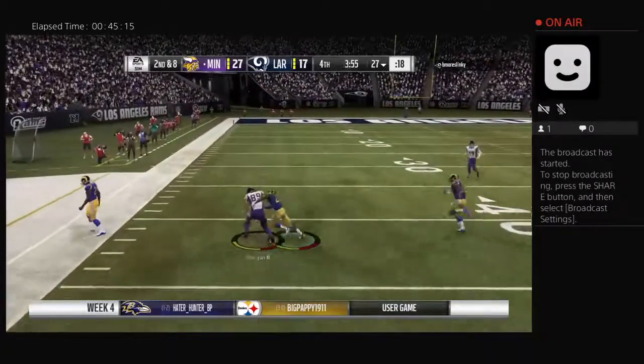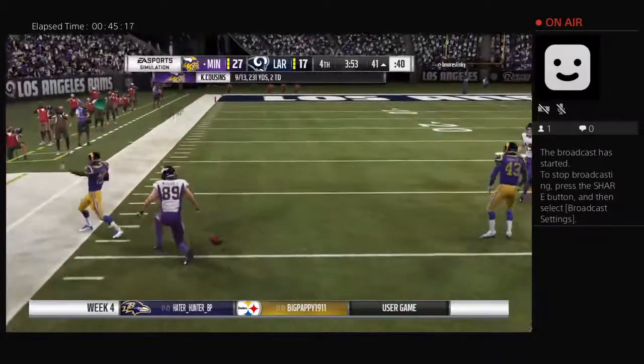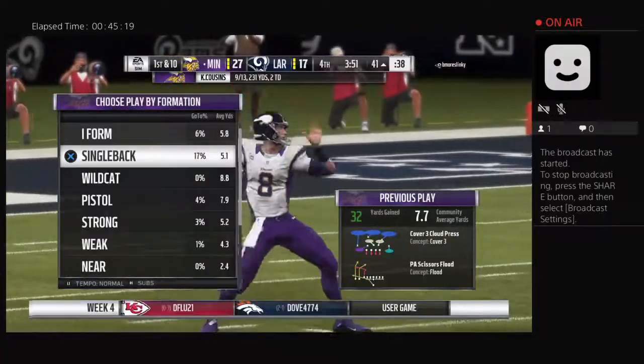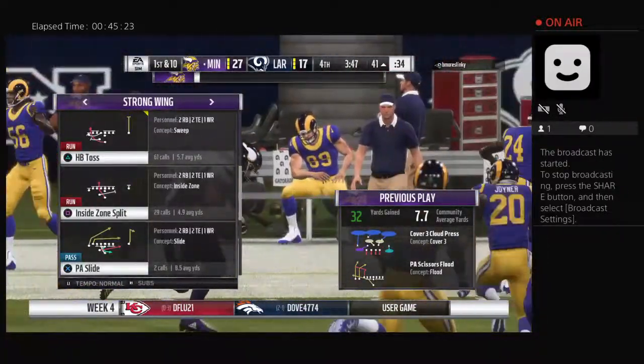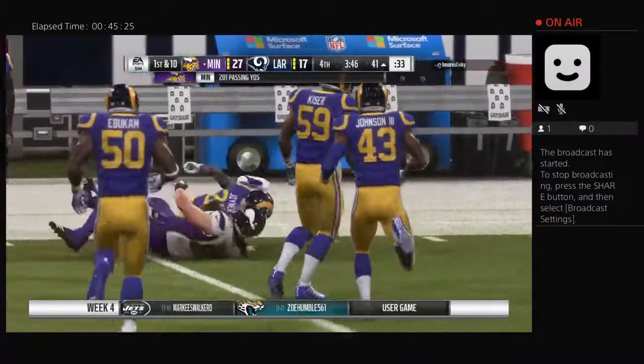Looking left side, and he's got a man. That's Morgan. And he'll have it past midfield almost to the 40 before being taken down. A gain of 32 that time.